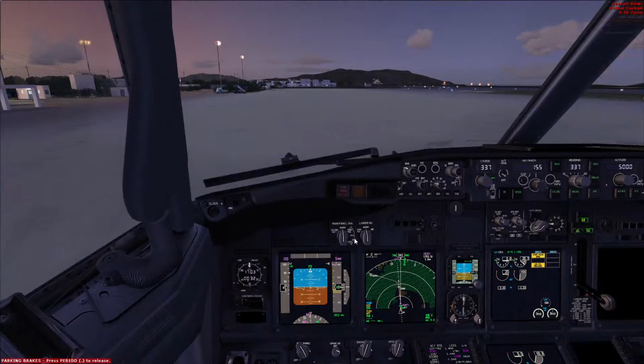Good start on engine number 2. We're now going to start engine number 2. There we go.